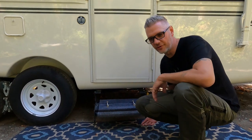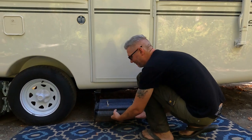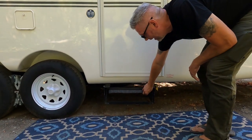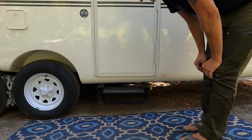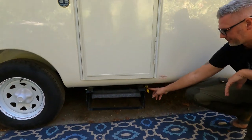So, two step. And if you use both hands, you can get it in there. And it never slid out when we drove, so it's really safe in there. That's a really great option.